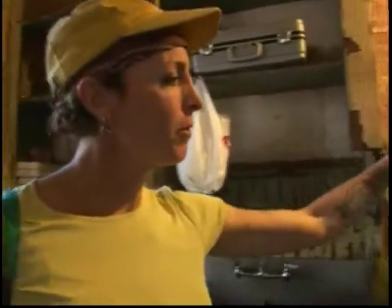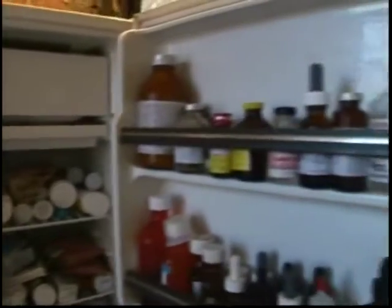So here's my little refrigerator, and inside it I have mostly cat medicine and some of my medicine in there too. So it really functions as a medicine cabinet. When you have as many cats as I do, it's a good idea to have medicines ready in case they get upper respiratories or infections of any kind.